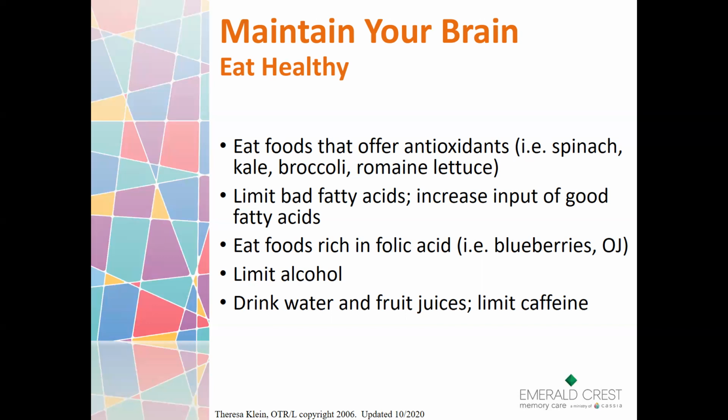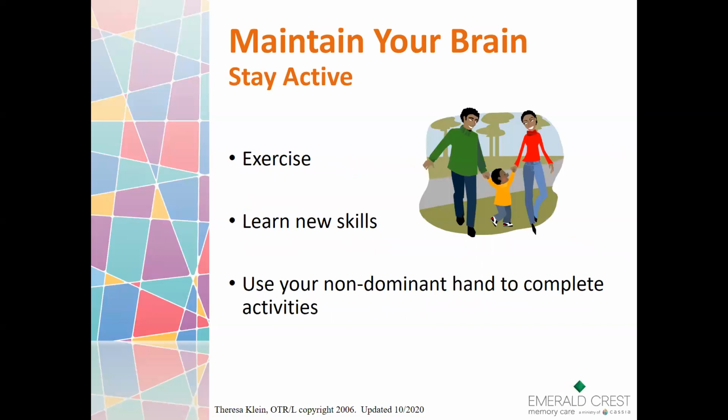Kind of moving along here, staying active is super important to maintaining brain health. Getting plenty of exercise, like I said earlier, what is good for your body is good for your brain. So getting plenty of exercise is obviously going to keep your blood flowing, keep the oxygen flowing. Your brain needs all that circulation. Stay active by learning new skills.